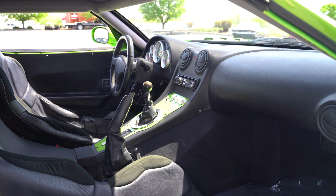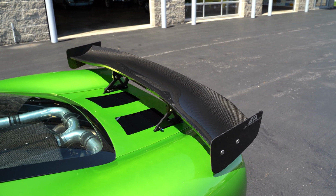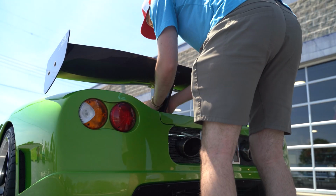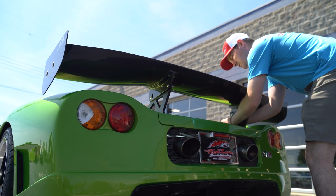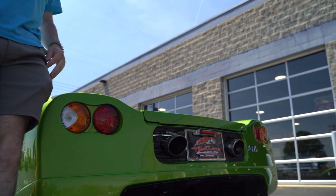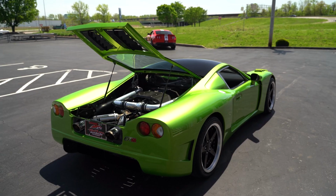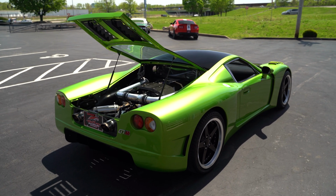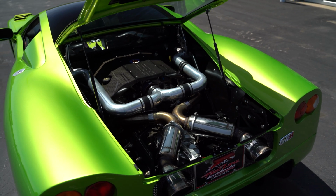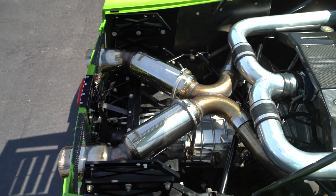And it's got a wing, but it's removable. It is removable. There's 4 quick release pins. You just lift the wing right off. It weighs nothing because it's carbon fiber. And if you want to service the top of your engine, you have to take the wing off because it's the only way to get the rear hatch open. Oh, well, that makes sense. Yeah, and the rear hatch underneath there is fantastic looking. Custom Kooks exhaust. LS1, obviously. The engine cover is carbon fiber, which looks awesome.